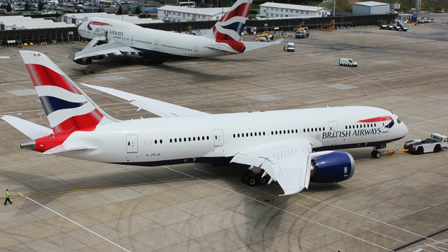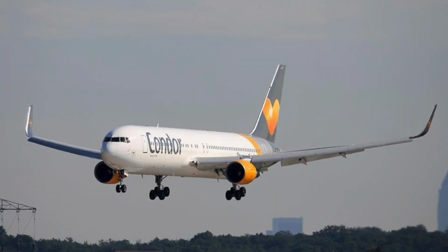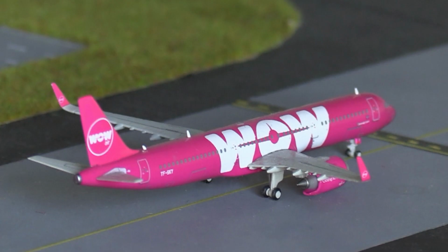We do still have service by British Airways and Condor, but of course during the pandemic we haven't been able to include them in updates because they're not actually operating those routes in real life. I'm hoping that those routes start up again pretty soon, but we'll have to see how that goes.